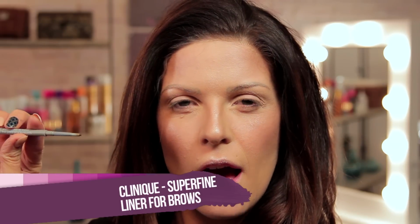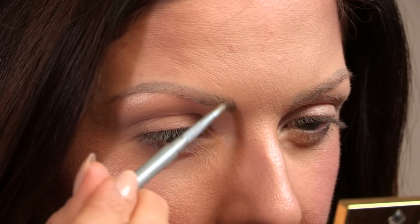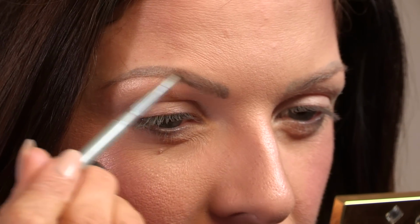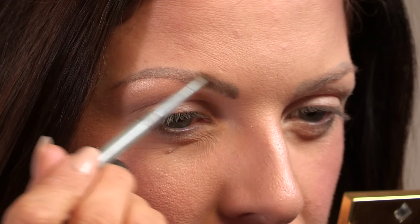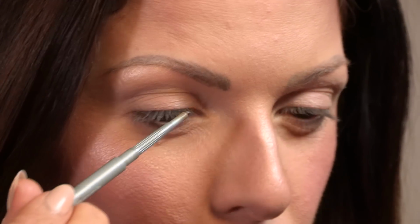I want them to be quite defined, but I'm going to mimic a hairline stroke using this pencil. So basically you just want to lightly and very naturally fill in the natural shape of your brows. And if you fill in the areas that are most sparse and then don't go over the areas that have the most hair, that's how it'll make it look more natural.